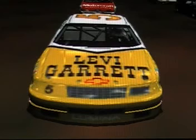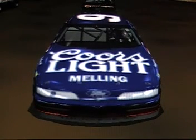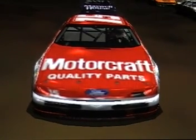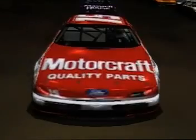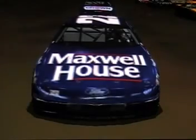Row number 4 has Charles Jackson, number 5 Levi Garrett Chevrolet. And he'll be alongside the Season 11 champion of the Castrol GTX Cup Series, Jessica Shelton, the number 9 Coors Light Melling Ford Thunderbird. Of course, you know she likes the Bill Elliott cars. Row 5 is PJ Williams, the number 15 Motorcraft Ford Thunderbird, a new ride this season for PJ. And he'll be alongside the number 14 Copenhagen Oldsmobile of Grant Thomas, one of the newcomers in this series. And he'll be running for Rookie of the Year.